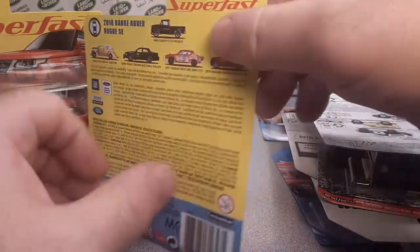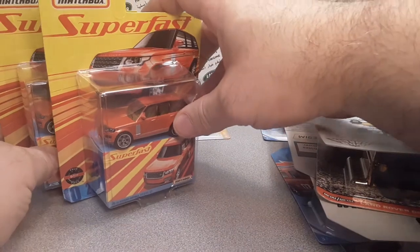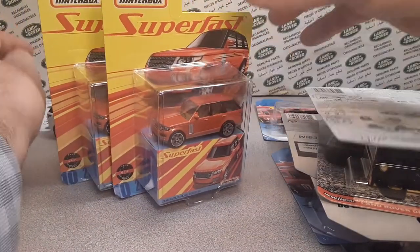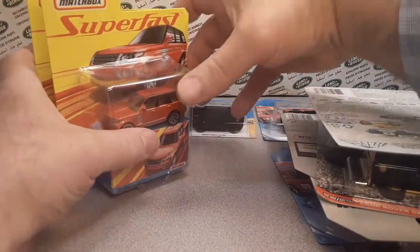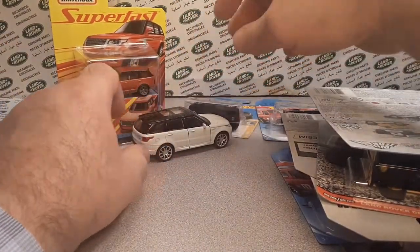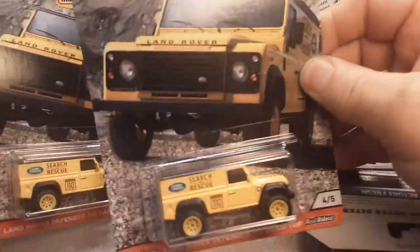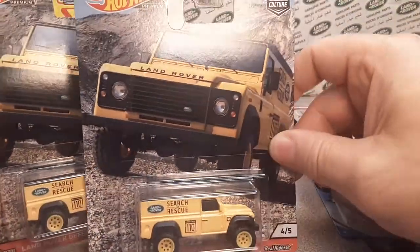Otherwise, that was it. There were these two on a high shelf that I don't think the little kids could reach, so they didn't buy them. So, yeah, that was awesome. The other thing I found at that Walmart was two of these.